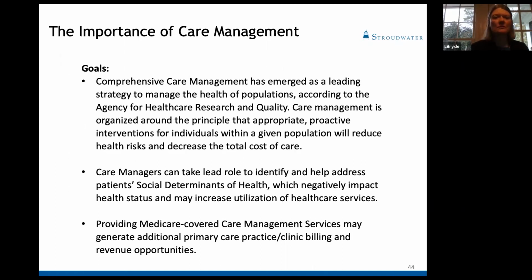And so you see here the start for my third topic. I think I have a couple more minutes here, and I'll do this one really quickly. And that's the importance of care management.